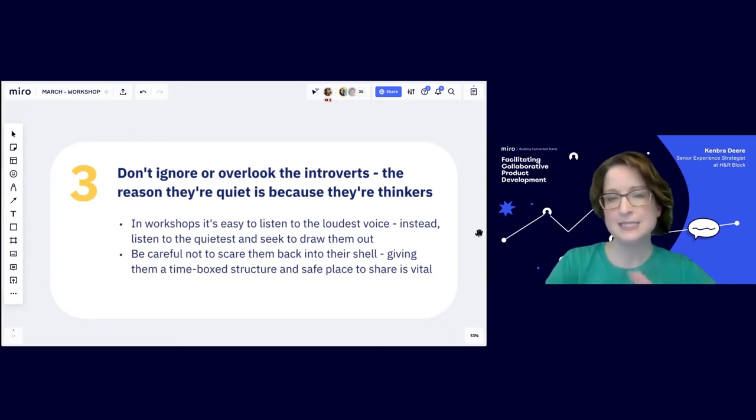In workshops, it's easy to listen to the loudest voice, but instead listen to the quietest one and seek to draw them out. I found that to be very powerful. Be careful not to scare them back into their shell, but give them a time box structure and a safe place to share. I found a lot of folks come out of their shell, and what they say is actually quite powerful. And provide various ways for team members to contribute.